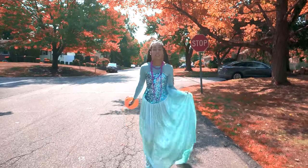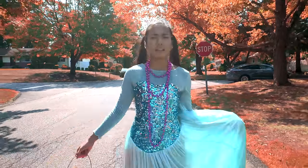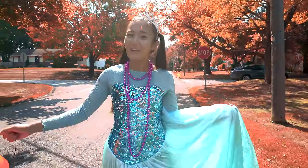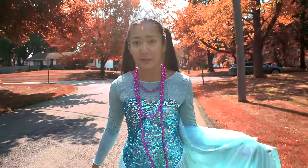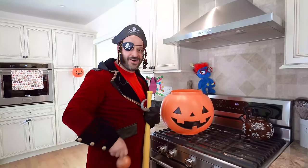This is just another awesome costume. I've got sparkly everything. A sparkly tiara, and a sparkly dress, and sparkly jewels. The pirate must love sparkles because he's always talking about treasure and jewels. Let's see if he likes this costume.